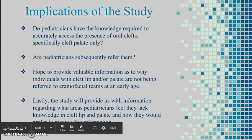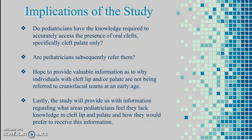The information garnered from this study should result in multiple implications for the detection and intervention of cleft lip and palate. To begin, it is important to know whether or not pediatricians have the knowledge required to accurately assess the presence of oral clefts, specifically cleft palate only, and then subsequently refer them.